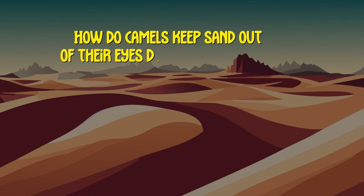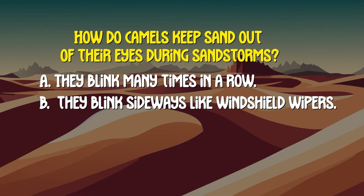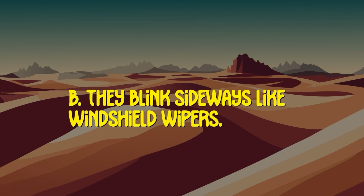How do camels keep sand out of their eyes during sandstorms? Is it A, they blink many times in a row? B, they blink sideways like windshield wipers? C, they close their eyes very tightly? Or D, they wear sunglasses? The correct answer is B. They blink sideways like windshield wipers.